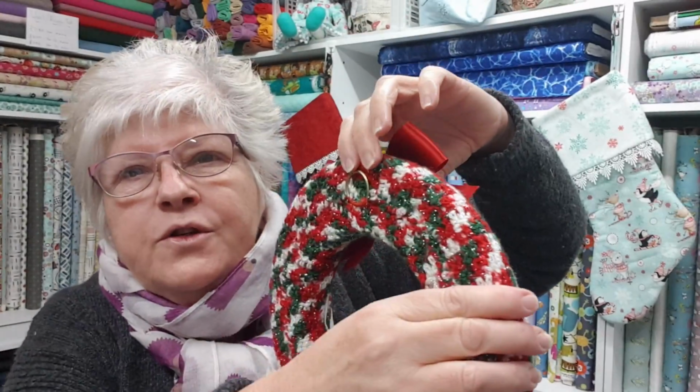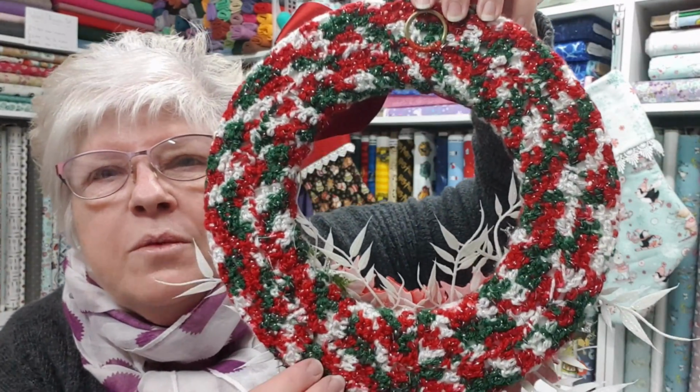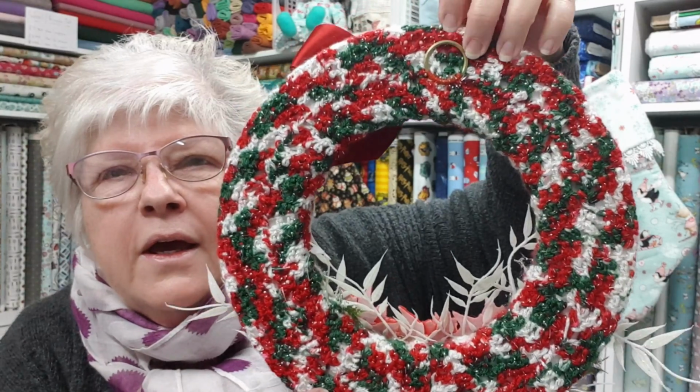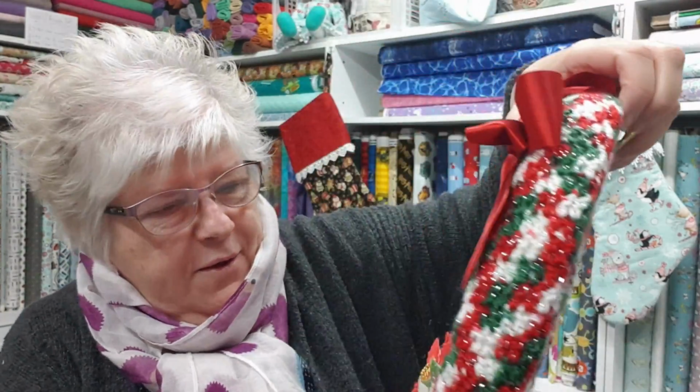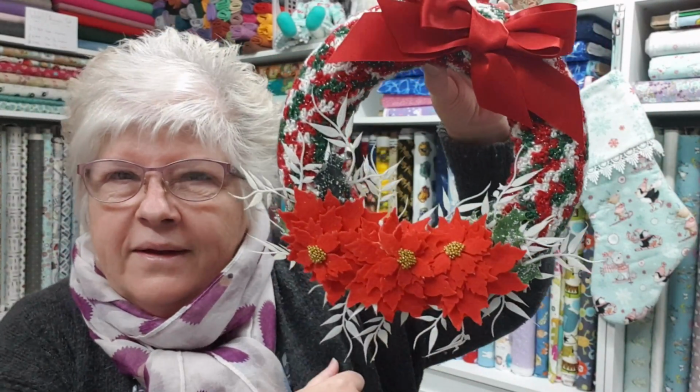And that's the back of it. I'll show you the back of it, then you can see how the crochet works out with this yarn. And I've popped a ring on the back there to hang it up with. So yeah, really like that.